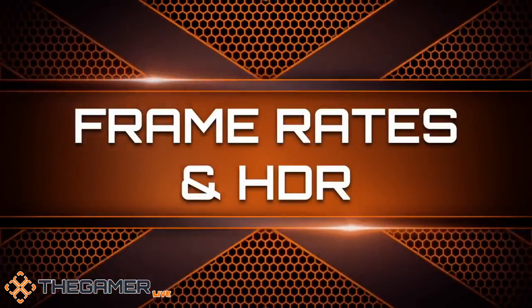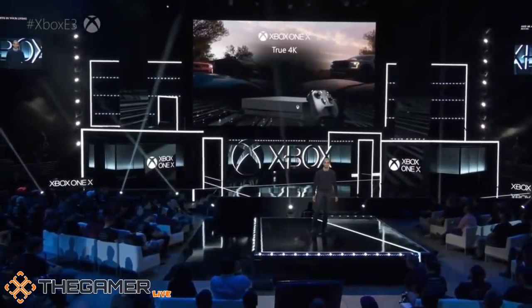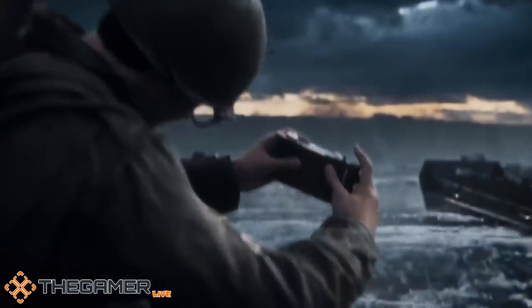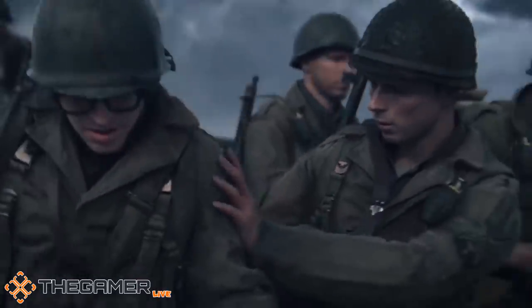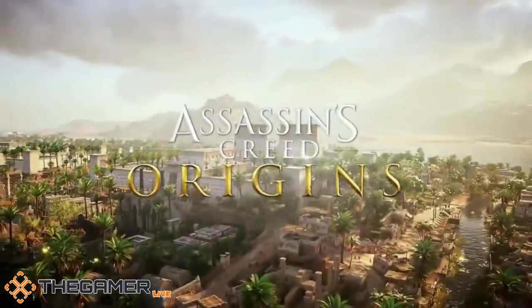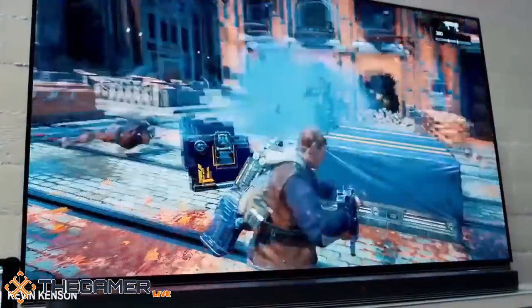Frame rates and HDR. With the release of the latest advanced consoles, a lot of emphasis has been placed on the phrase 4K. Sure, it's flashy, sounds great, and is easy for marketing, but two other details help make games look and play better. The first is the frame rate. The higher the frame rate in a game, the smoother it'll play and feel as you go through various levels. The Xbox One X will feature a number of games with 60 frames per second.